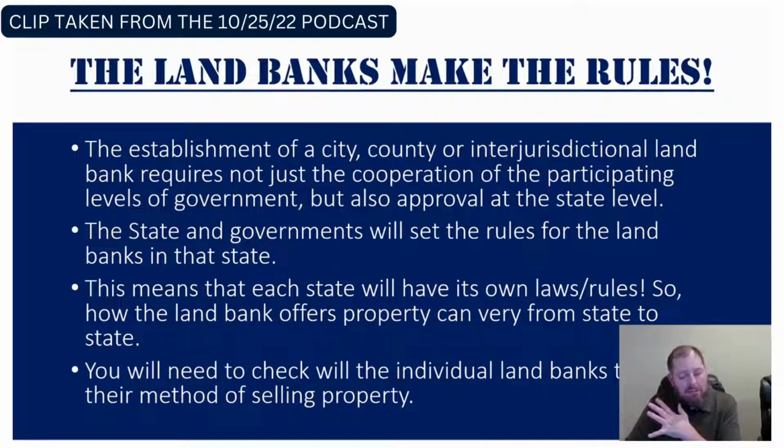Now, one thing that's important to understand about land banks is exactly how they work and what their goals are. One of the things that's interesting when you're dealing with the county is that you have a party that's selling something, but they don't have any personal interest in how much it sells for. With a land bank, this is the first time you have a group that is more heavily involved with a property, and so there are both benefits and drawbacks.